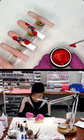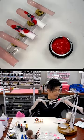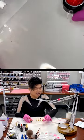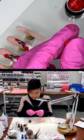I think I can go a little shorter. And I suggest using something like this. You can find it at Walmart, or a clear plastic cover like this. You can find it at any local store very easily.